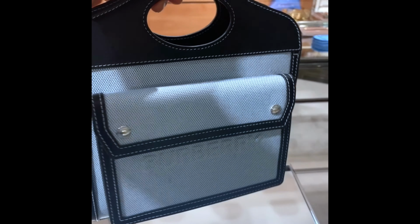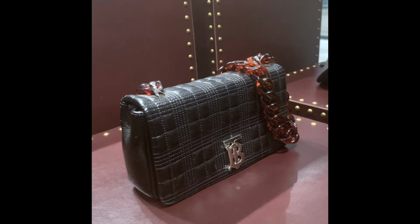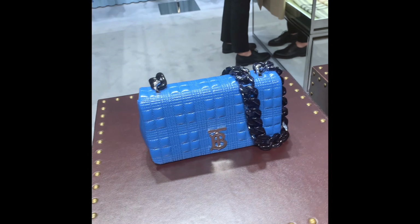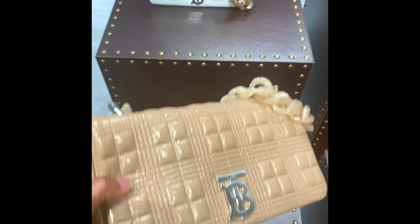The denim one is cute. And the mini one, I think these are the mini ones. And the Lola bag, with the huge chain on there. The white one looks beautiful. The blue, oh, but I do like the white one though. I think I prefer the white one.